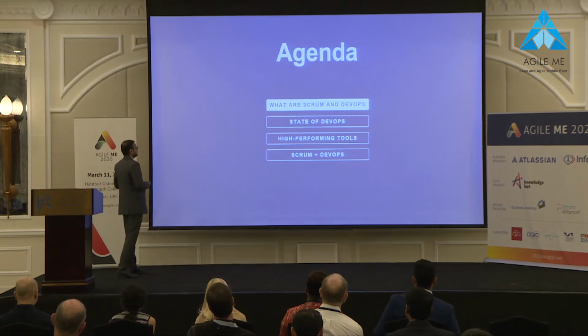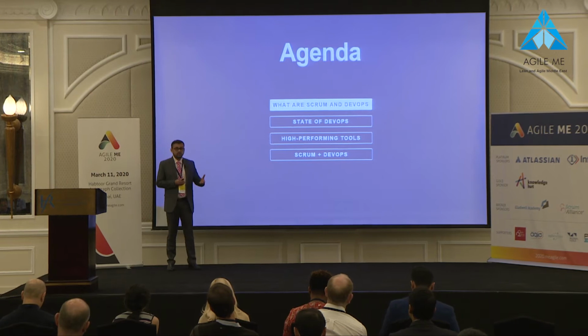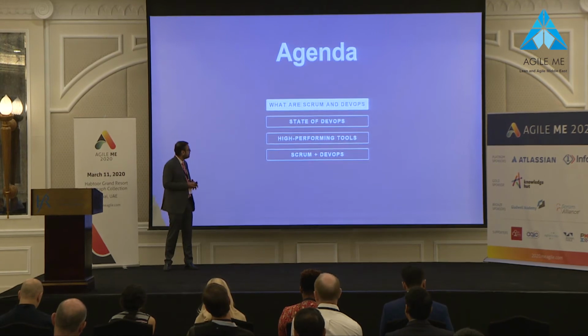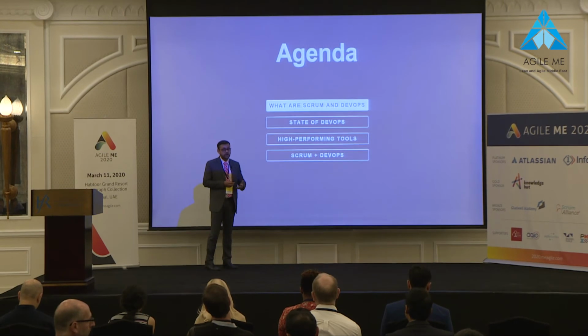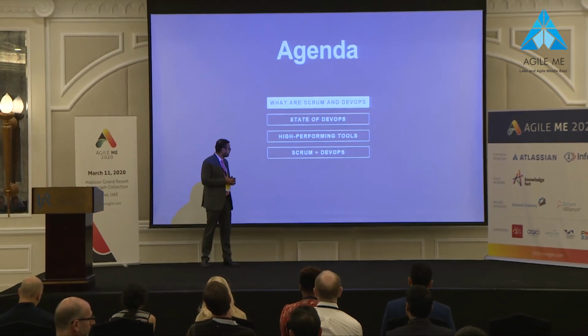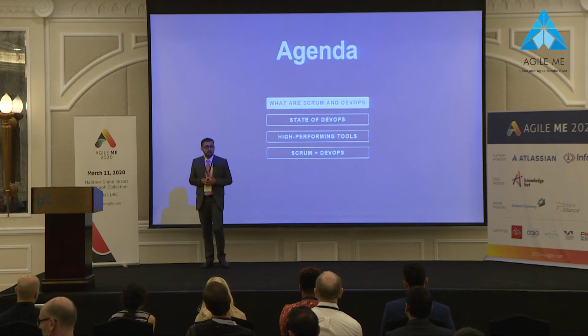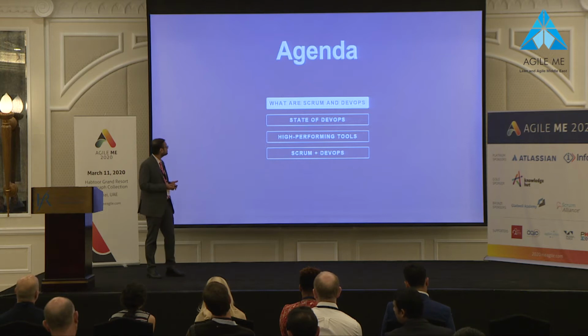That's the agenda that I'll be covering today. We'll be talking about what is Scrum, what is DevOps. Of course, most of the things have been discussed in the previous sessions by Scott and also by Syed over here. And we're talking about state of DevOps, the different tools that can be used to have Scrum and DevOps in picture, and how can Scrum and DevOps be used together to have a seamless collaboration across the software tools, across the software development that we are having in place.